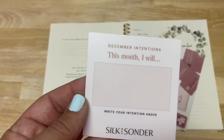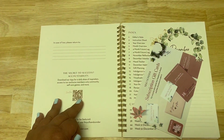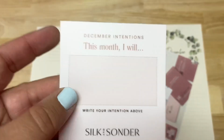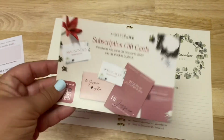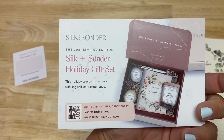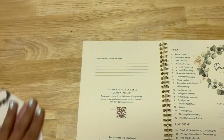I really want to think about this and write it here as well as put it somewhere within my Silk Sonder so I can reference it in both places, but I think this is really great. This is on the glossy paper of their old stickers, so you probably need a Sharpie to write on that. And then there's just something about subscription gift cards as well as the holiday gift set that they have. If you're interested in that, you can go to the website.